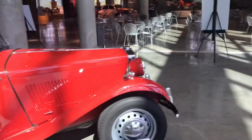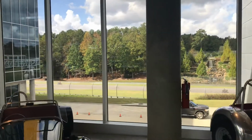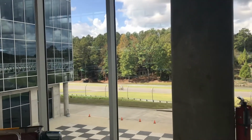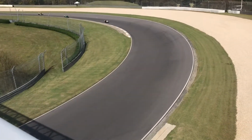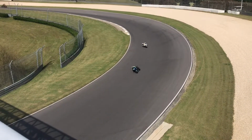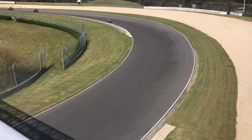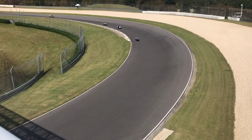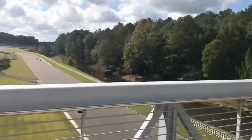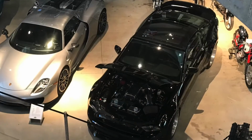Then I started hearing the bikes. I don't know if a race is this weekend or coming up, but I had to check it out. So we'll go out on the pedestrian bridge, and I'll shut up. So that was cool to see those.